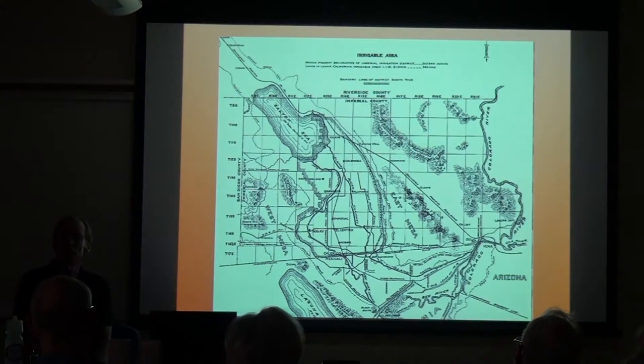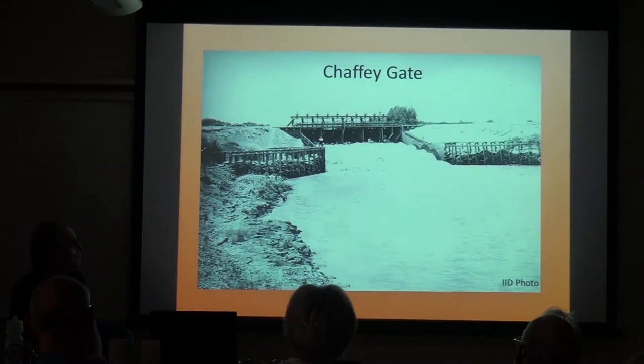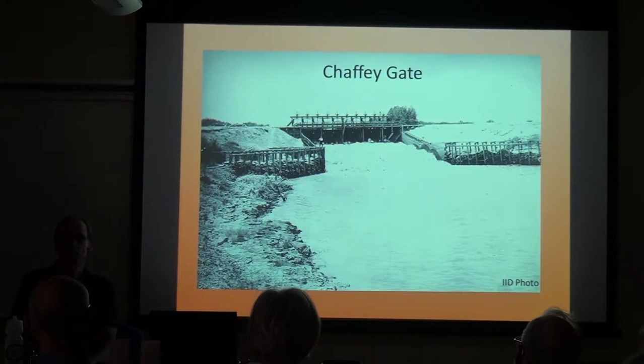So he did it for $100,000, not $1 million. He put in this gate. This is a very famous Chaffey gate that was 70 feet wide, 15 feet high. Starting in May of 1901, water came into Imperial Valley. And in June, only two or three weeks later, water reached the town of Calexico when they started growing crops.